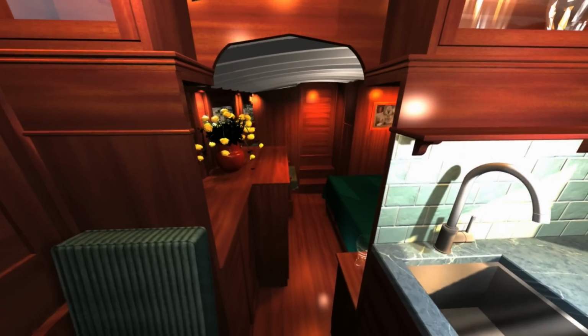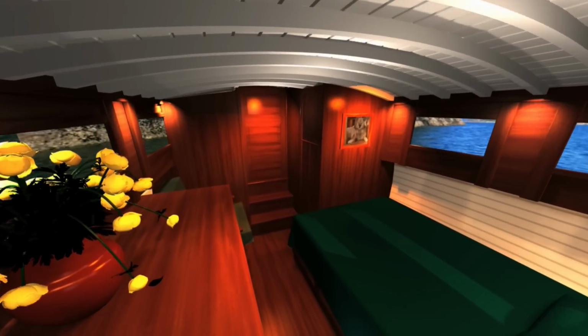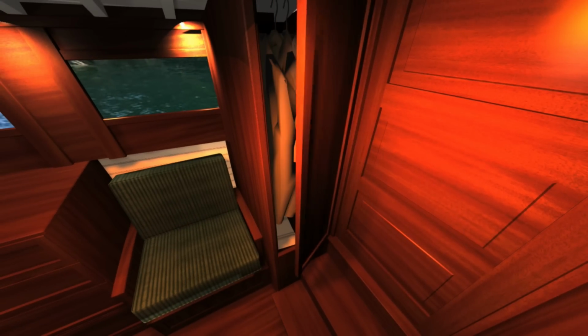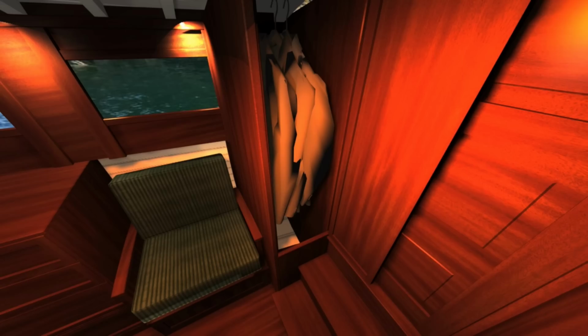Okay, then. This will be more like a tour. Everything is assembled. Let's start back here in the aft starboard side with a hanging locker. Actually quite spacious for a boat this size. I'm not quite sure why everything in my wardrobe seems to be a tan-colored shirt, whereas I almost only ever wear black shirts. Anyway, let's move on.